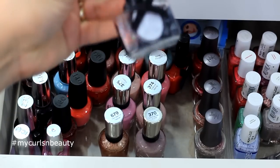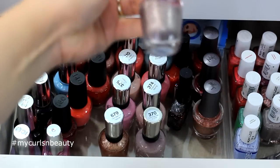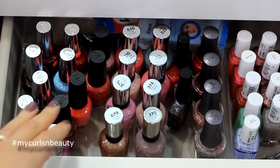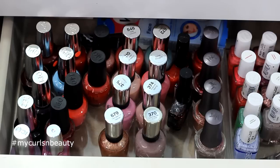These ones are from Ciate, beautiful nail polishes. I have a couple, and a few from Morgan Taylor, which I absolutely love. And then at the back, I have other kind of like miscellaneous things. I have my wax strips where I used to wax my facial hair because I have a few. But this is pretty much how I store everything now on my vanity.